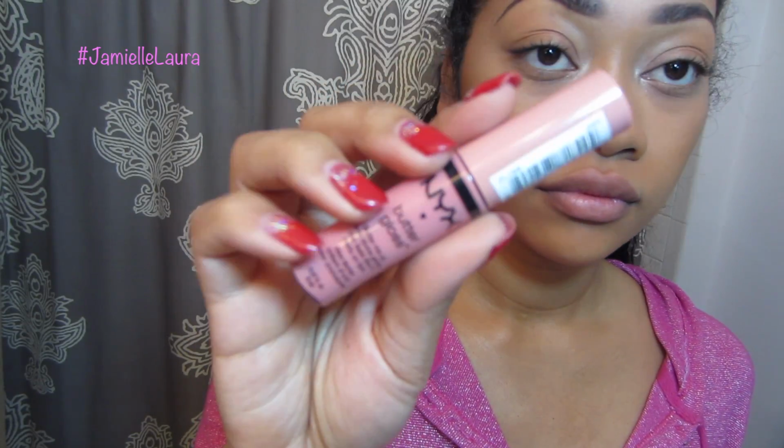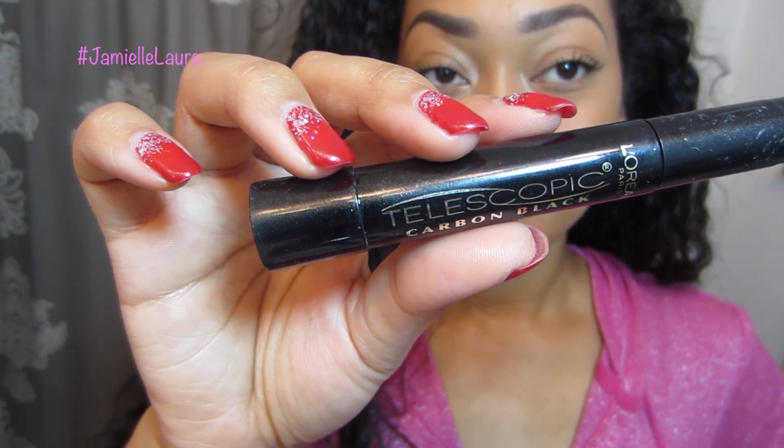I love a glossy lip, so to keep it natural, I'm gonna use NYX Butter Gloss in the color Creme Brulee. I actually forgot to record this part, but I did use L'Oreal's Telescopic Mascara in Carbon Black.